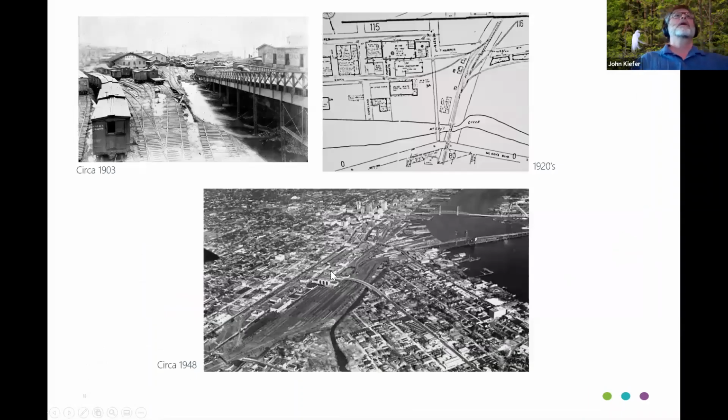And this was probably the shipping channel, I guess, is what I wanted to talk about here. So this is a sketch we believe was made by Joseph Craig sometime in the 1920s, and led to this design. And I'm going to revisit the shipping channel.